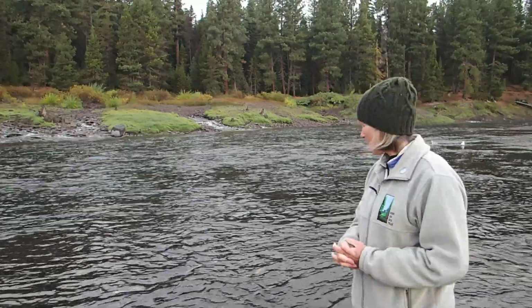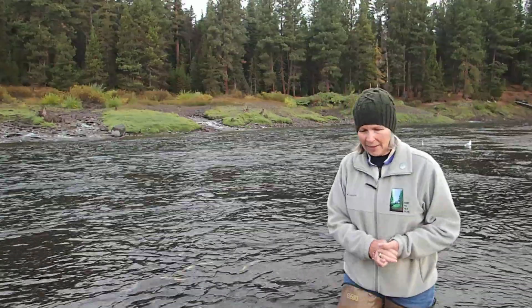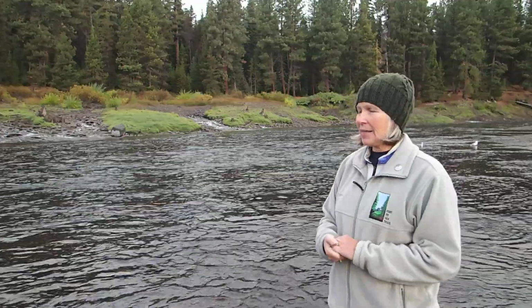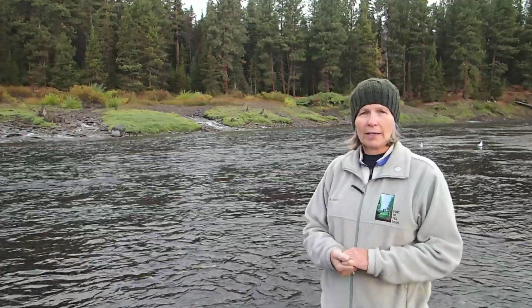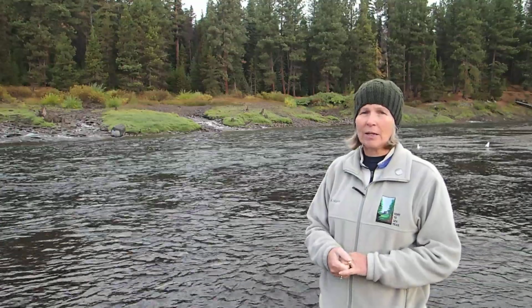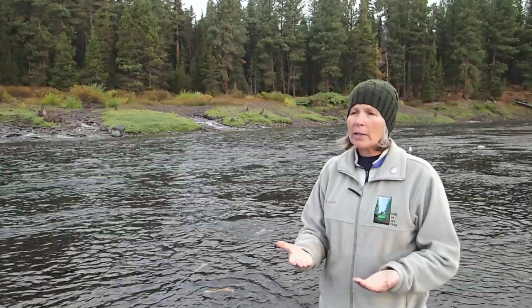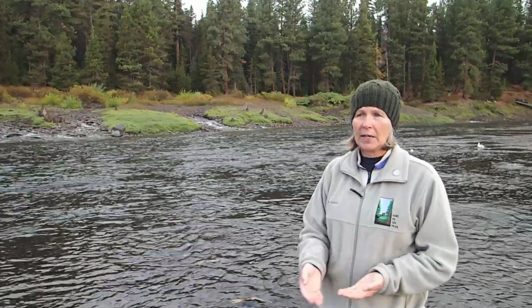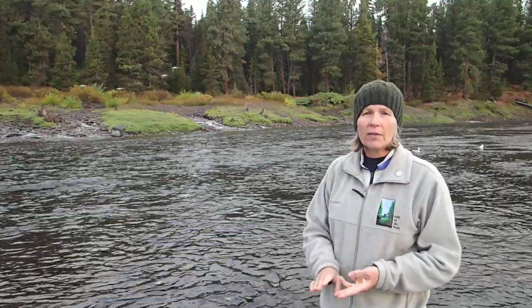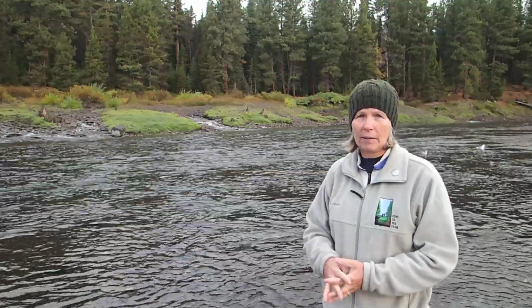Sure is a lot of activity out here. They're all jumping around. They are jumping and moving, and they are completing their life cycle as the eggs are laid and fertilized. Shortly after this, however, the salmon will actually die. And in doing so, their bodies become food for the predators in the area. The eagles, the ravens, the coyotes will nourish their own bodies from the life of the salmon.